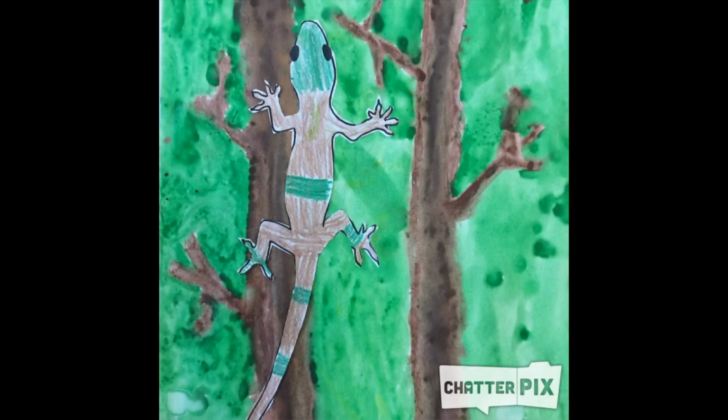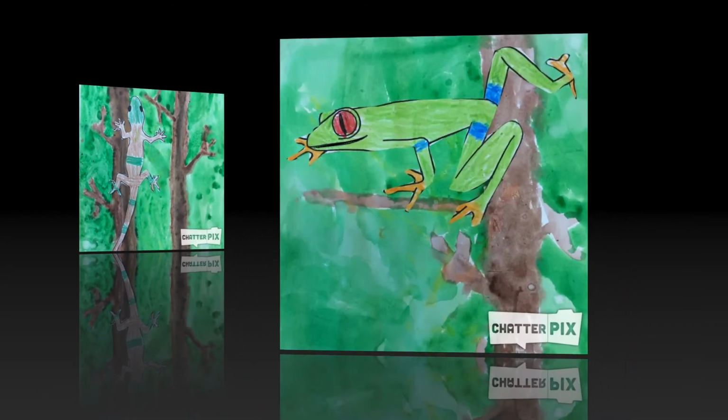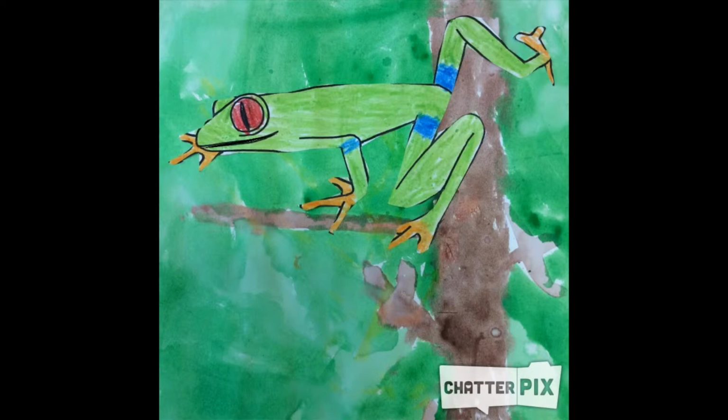My animal is a chameleon, by Nick. My animal lives in the canopy layer, but some live under the canopy. My animal eats insects, leaves, and flowers. Chameleons are reptiles. They can change colors. There are 160 species of chameleons in the world. My animal is endangered.